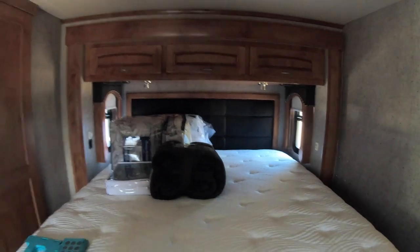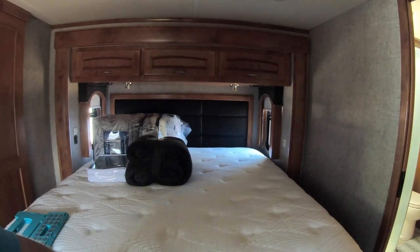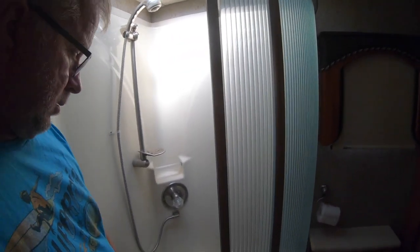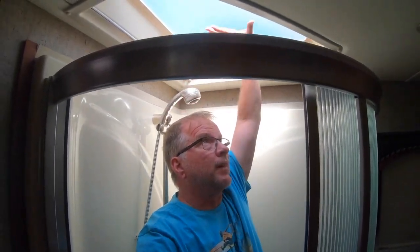And then we've got a brand new mattress here. We want to give a shout out to Brooklyn Bedding. We'll talk more about that in a little bit, but Brooklyn Bedding was an outstanding company for us, and we got a California king size bed. Then we've got our bathroom back here, which is going to be Karen's bathroom, and closet, and a big shower. I'm 5'10", and I've clearly got like 2 feet of space above me here.